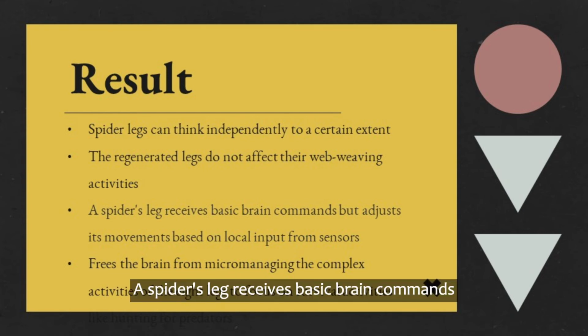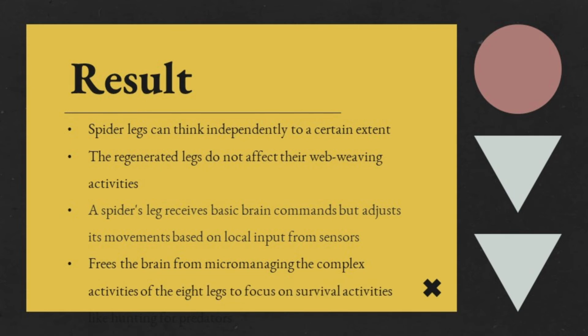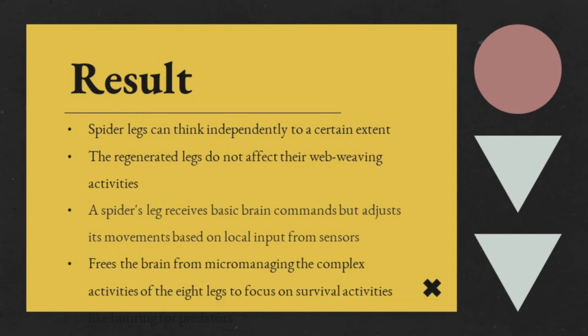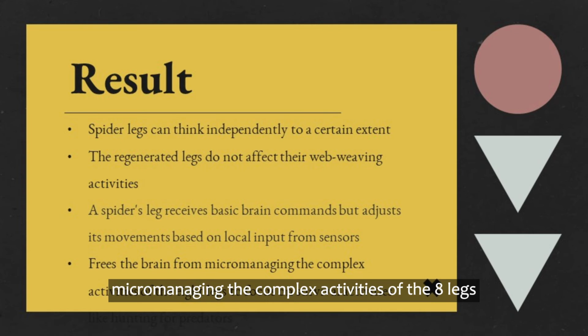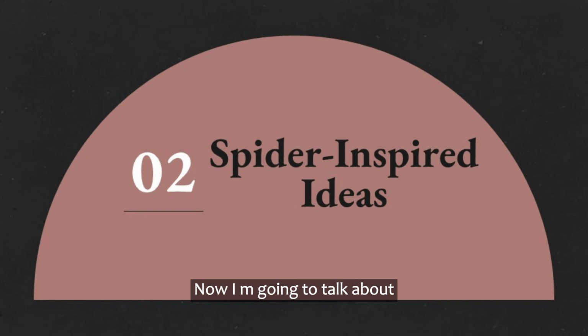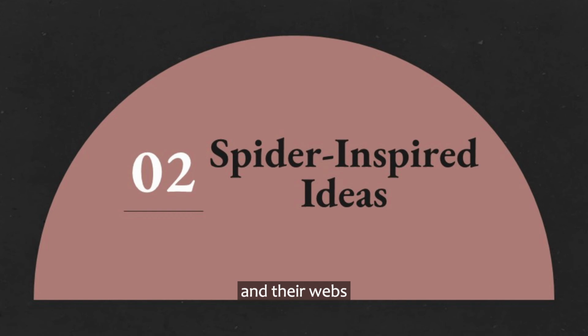A spider's leg receives basic brain commands but adjusts its movements based on local input from sensors, including hairs and slits in the body covering. This allows spiders to free the brain from micromanaging the complex activities of the eight legs to focus on survival activities. Now I'm going to talk about some ideas inspired by their web building behavior and their webs.